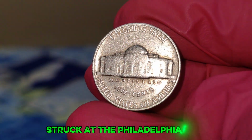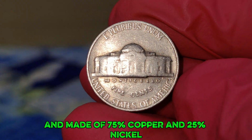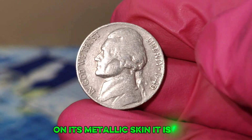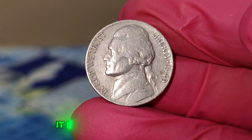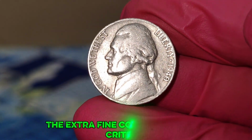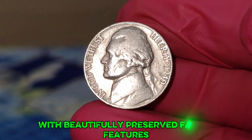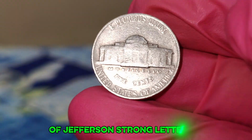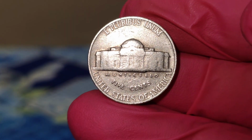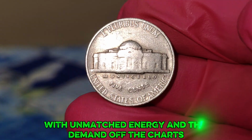Struck at the Philadelphia Mint and made of 75% copper and 25% nickel, this nickel holds the fingerprints of a generation on its metallic skin. It is crisp. It is noble. It is everything a collector dreams of. The extra fine condition here is critical. We are talking about a coin with beautifully preserved facial features of Jefferson, strong lettering, and a Monticello reverse that still radiates power. Collectors are hunting these coins with unmatched energy, and the demand is off the charts.